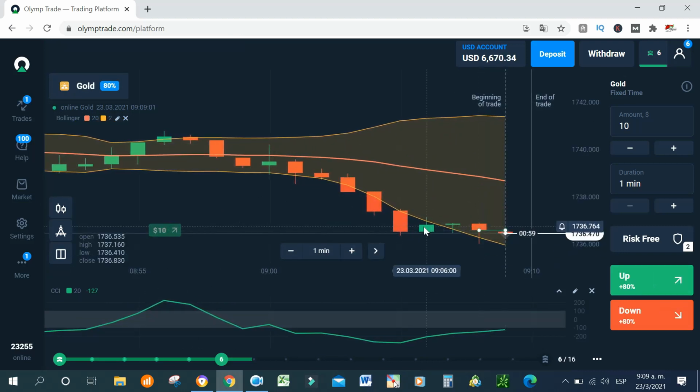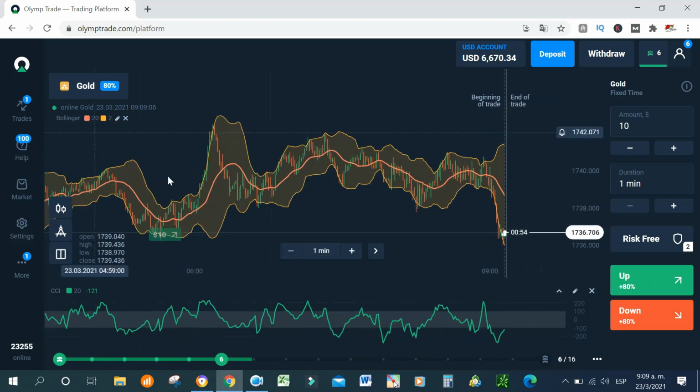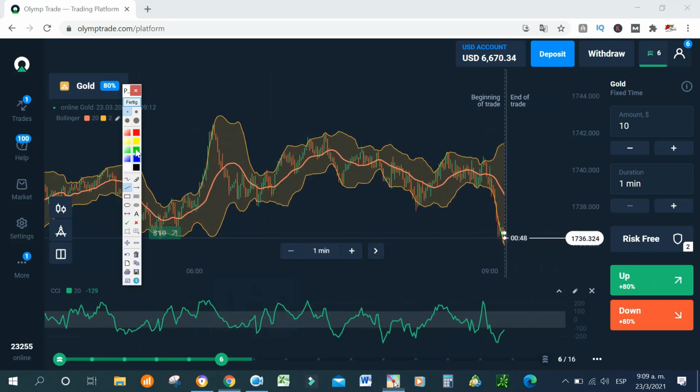Just 1 second left. So guys, as I was explaining to you, let me open this tool. We are in a support zone. So we have the price crossing the lower Bollinger Band. Also, we have the CCI making a pullback to enter the normal zone.